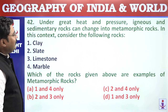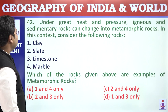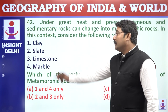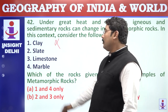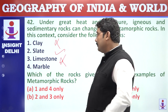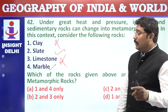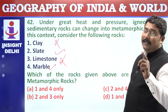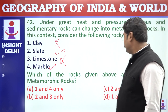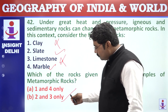Under great heat and pressure, igneous and sedimentary rocks can change into metamorphic rocks. In this context, consider the following rocks. Means you have to find out the metamorphic. Clay, no, it's a sedimentary rock. Slate, yes. Limestone, no, it's also a sedimentary rock. Marble, yes, because marble is formed from limestone and slate from clay. So only 2 and 3 is the correct answer. Option number B.